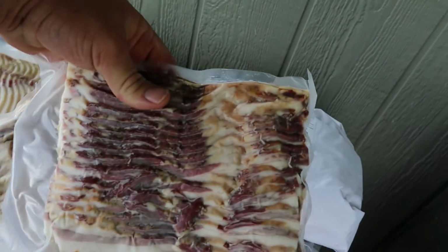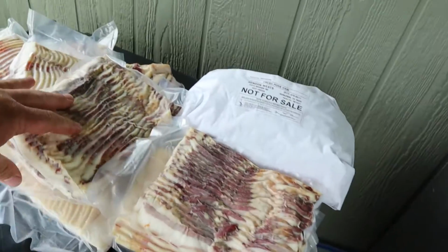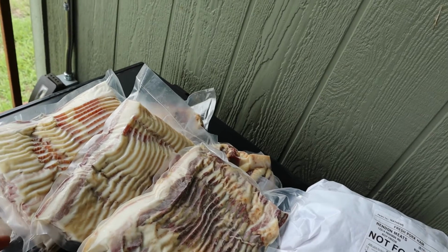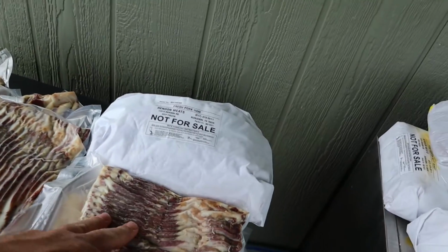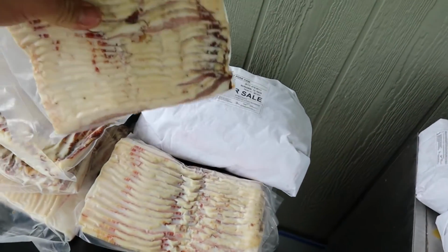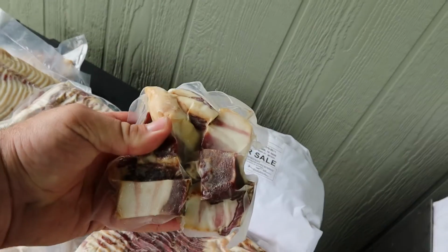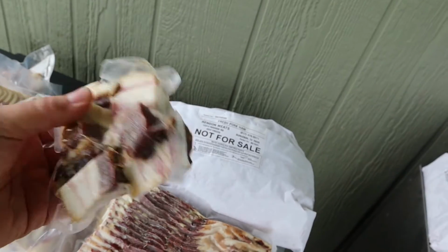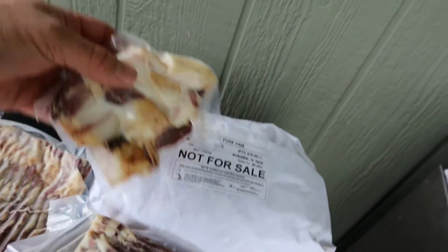And I think this is the one that's a little light, because I think it's actually 1, 2, 3, 4, 5, 6, 7, 8, 9, 10. So there's actually 10 packets, but they're only registered as 18 pounds. So I think maybe there's a couple of them that are a little bit light. And then you've got your leftover pieces from the belly. This would be your burnt ends or something like that you would throw in.